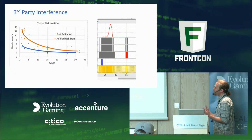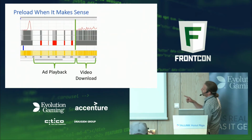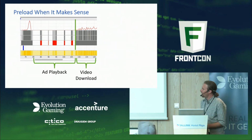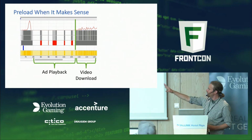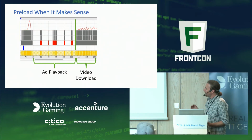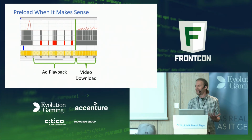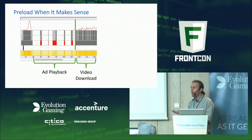I'm going to pick on this same application a little bit more. I slid down a little bit further. You can see the ad still on the left. The ad is playing in the middle where there's not a lot of packet traffic. And then when the ad is done, the app starts downloading the video. Well, what do you think happens when it starts downloading the video? We get another spinner. And that's horrible.